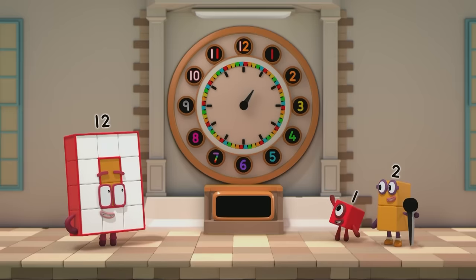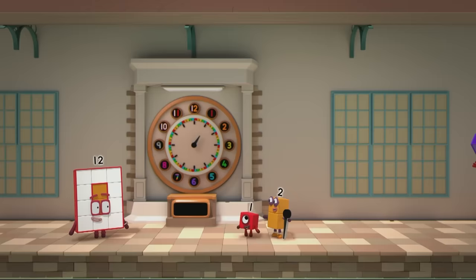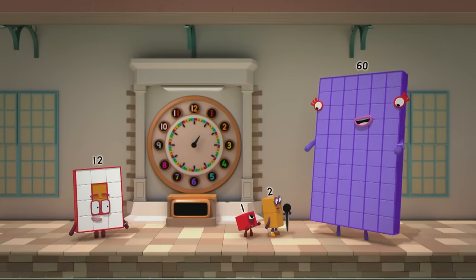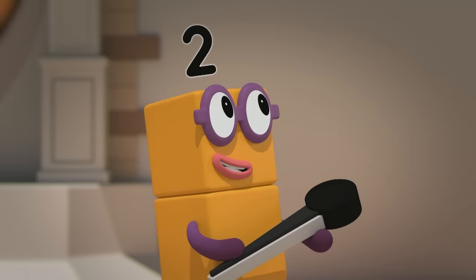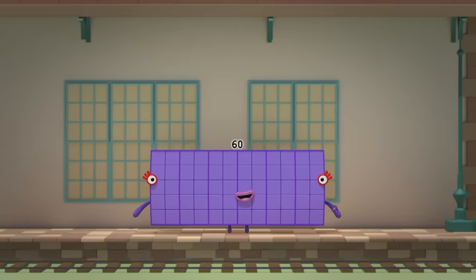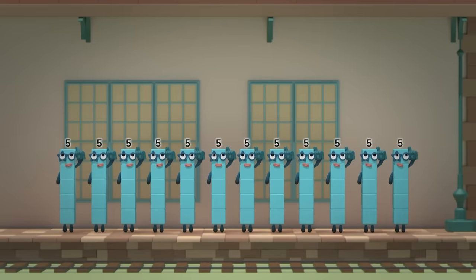So the hour hand is saying that the time now is 1 and a bit. And that bit is the number of minutes, which is what the big hand counts. Hello, 60. So the big hand is the minute hand? Yes, and the big thing to remember is that 60 is... 12 lots of 5!